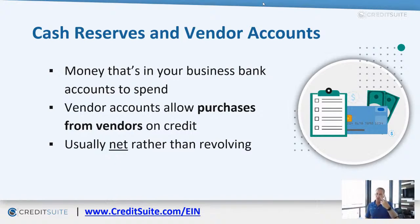And what happens is two things. First of all, when I use vendor credit to buy stuff, I'm not taking from my cash reserves, which gives me more money to set in my accounts, and it lets me pay for these purchases over time. Okay, if I'm going to get a second monitor like I have right here, my anticipation is that this monitor is going to help me be more productive and make more money.